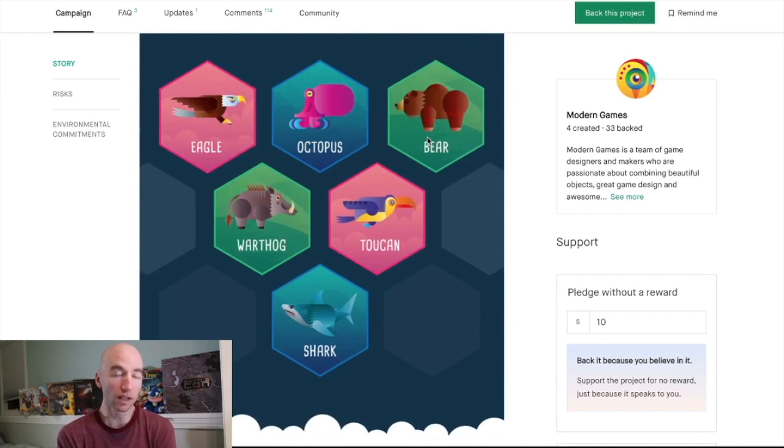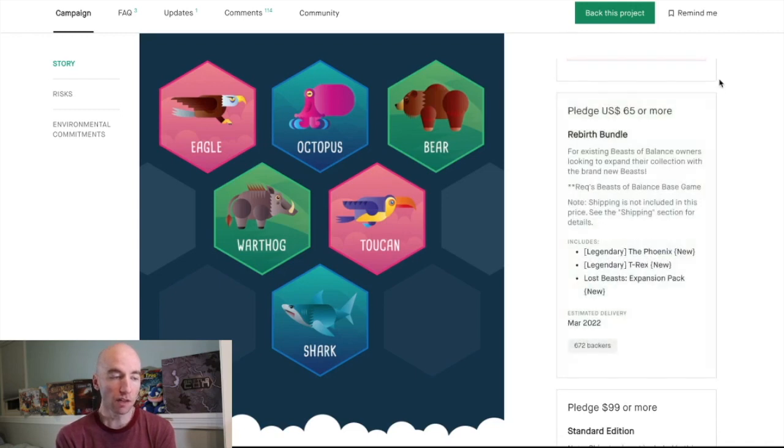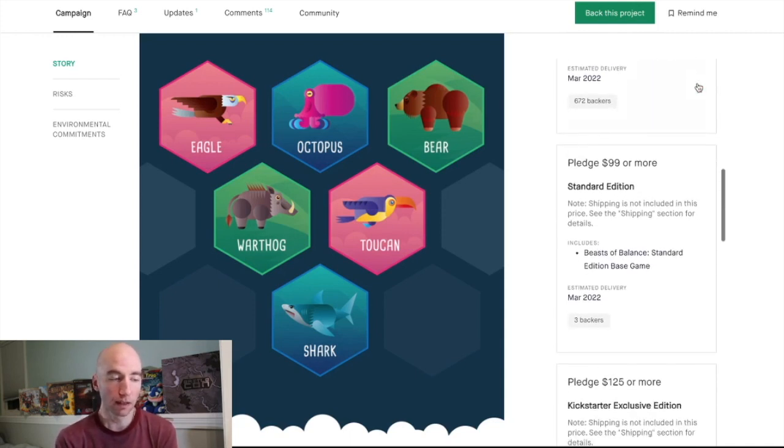I like this aesthetic art, but it's completely unpalatable from a family standpoint, because the expansion that doesn't even include the base game is $65. And I understand that there is a digital component to this, but that is ridiculous.